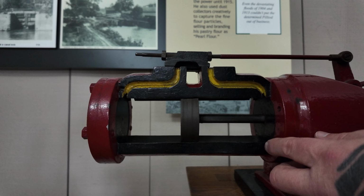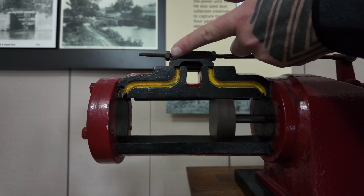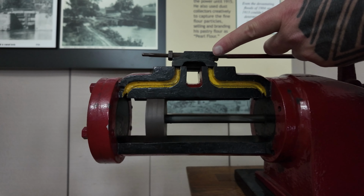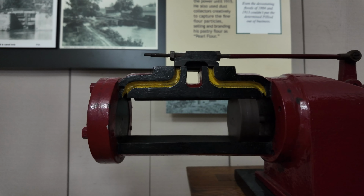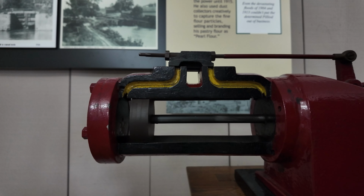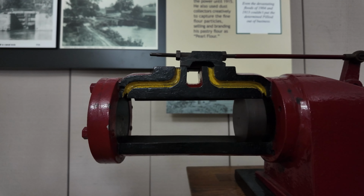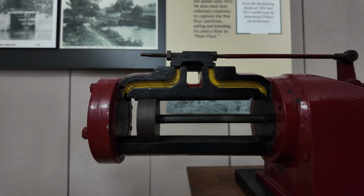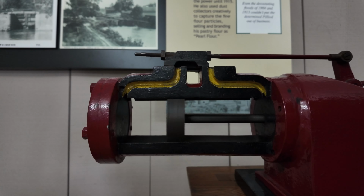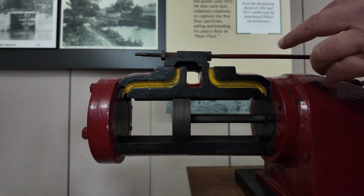So as this moves, you're constantly changing steam in this side, steam in this side, steam in this side, steam in this side. And that's the way that you end up with a double-acting piston. If you have an air pump for your bike or a water pump, and it actually pumps water in both directions, both the up and the downstroke, this is exactly how that works.